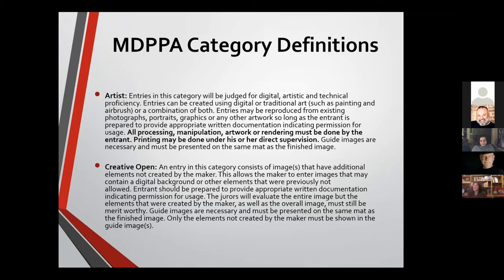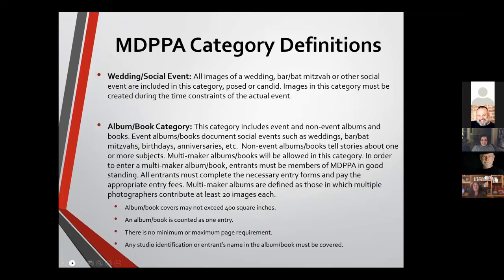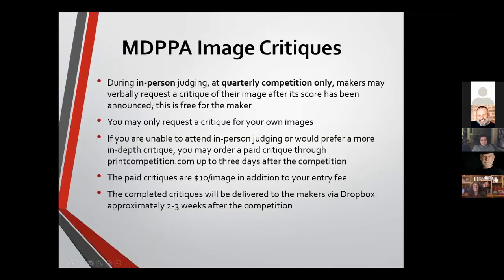Do we want to go on to the MDPPA image critiques? Do we have any other questions? Well, we'll have time at the end. I don't see any questions. All right. So image critiques.